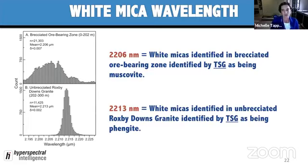So let's take a look at that white mica wavelength issue. I took all of the white micas that were identified in the ore zone and identified their white mica wavelength position. And then I took all the white micas I identified in the unbrecciated ROXBY Downs granite and identified their white mica wavelength as well. And here's the histogram showing that. So in the brecciated ore zone, there's a large distribution of white mica wavelengths. And in the ROXBY Downs granites, we have a nice Gaussian curve centered at 2213.